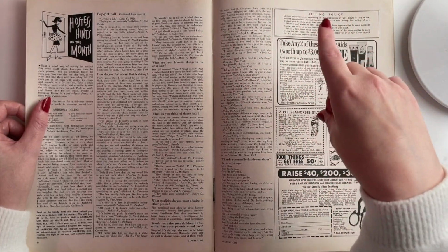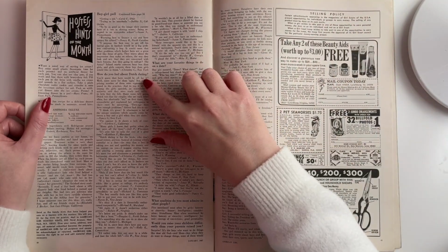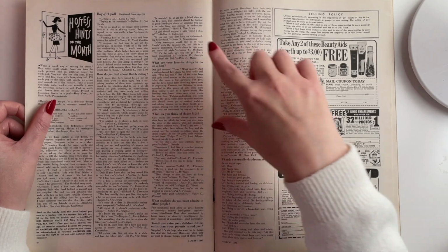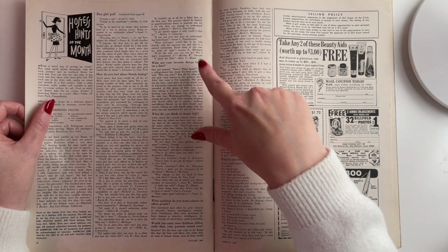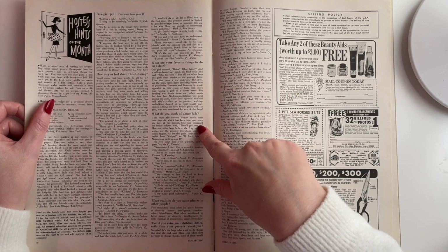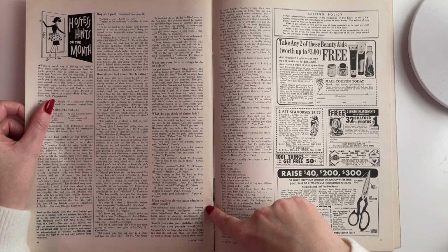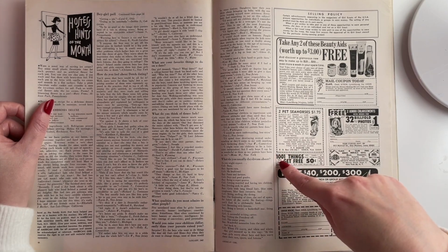So the other questions that they asked them were, how do you feel about Dutch dating? Which I think means splitting the payment half and half. What are your favorite things to do on a date? What do you think of dance fads? What qualities do you most admire in other people? Would you raise your children differently than your parents raised you? And what do you usually daydream about?